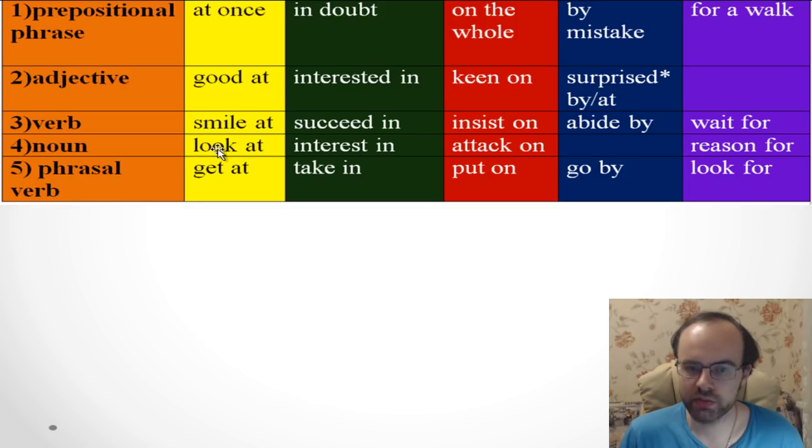Then nouns plus prepositions. Like look at, it can be a verb, or it can be a noun. So let's have a look at the previous slides. Let's have a look at it. Interest in. So your interest in this thing is difficult to explain. Attack on. So there was a sudden attack on those troops. So reason for, so what's the reason for doing it? Reason for.